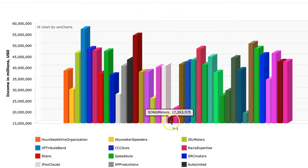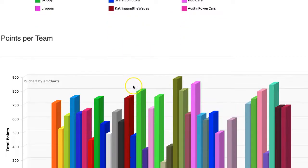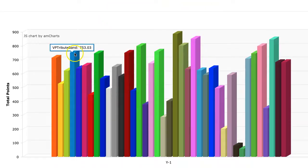Now we have 3 companies that are below expectations in profits. So they need to reassess their strategy for profits. If we look at points, and I'll go over how points are calculated in a minute, we have those same companies that had the highest net profits also achieving some of the higher points for the round. So these people are above 700, which is very good for the first round.